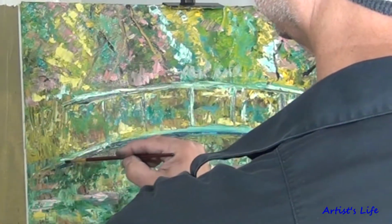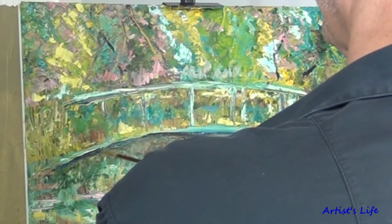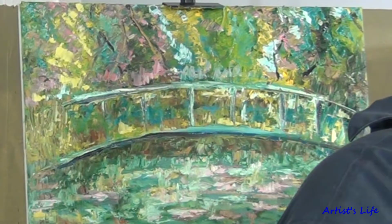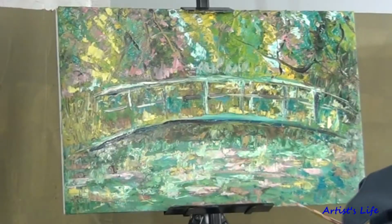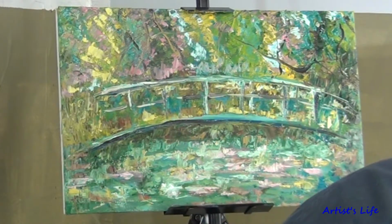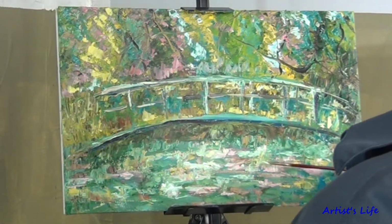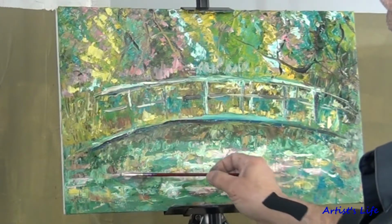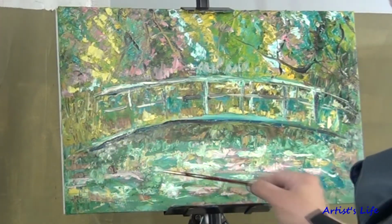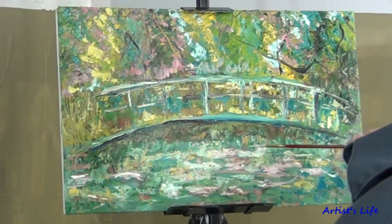Just go in and do some more details, like here, there, here, pull this. You can take that and just create some highlights. Okay. You're bringing the white where the pink flowers are.